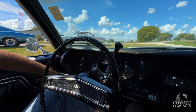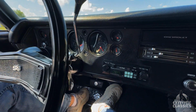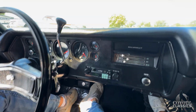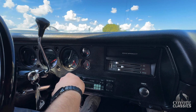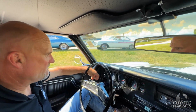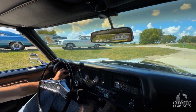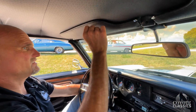It's idling about 700 RPM right now. Gas gauge works. Just under half. Radio works too. I can hear that playing in the background. The only thing I noticed on this is I do not think the temp gauge works. I did drive it for a little bit and I did not see that go up. Dome light works great. And like I said, that headliner is excellent.